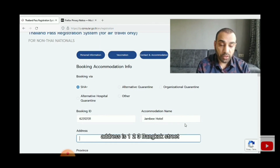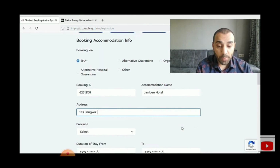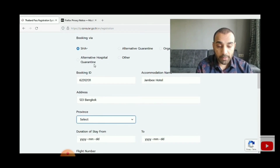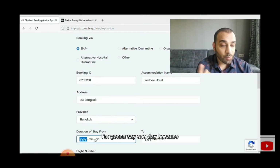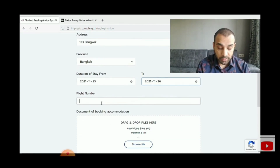Address is 123 Bangkok Street. So, of course, make sure you put in the correct information here. This is just an example. Province of Bangkok. Duration of stay, I'm going to say 1 day because I'm only doing a test and go on the 25th, so I'll be out on the 26th. Flight number, TK.